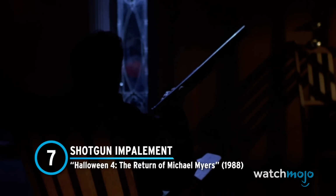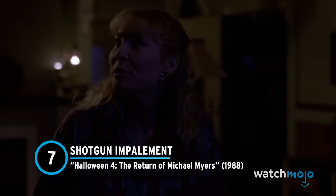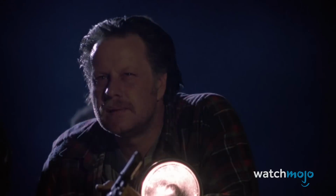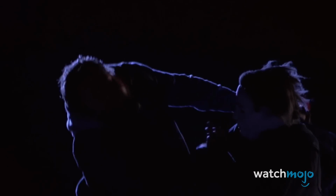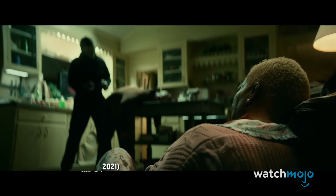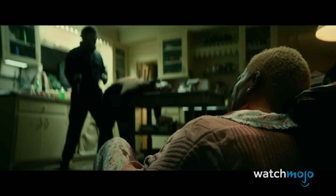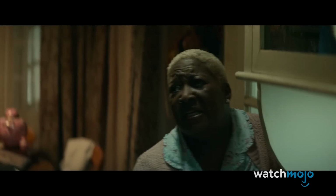Number 7. Shotgun Impalement. Halloween 4, The Return of Michael Myers. If there's one thing that's difficult to imagine for horror fans, it's Michael Myers using a firearm. Well, he hasn't really used one in a technical sense. Michael's weapons of choice are normally sharp or blunt objects. He's definitely more of a jabber than a shooter, reaching primarily for knives, scissors, or strangling cords.